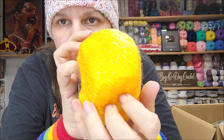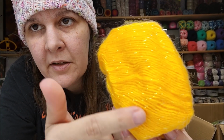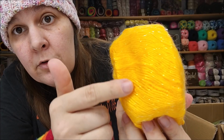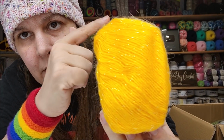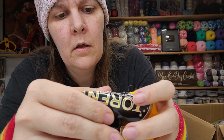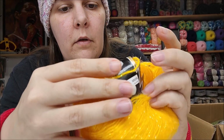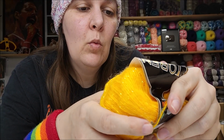So look at the sparkle in it. Oh, that's pretty. This one's really like a sunflower color. So that's about true to color right there that's showing up. You see those sparkles in it? And you can see the mohair in it. Or so let's look at it here. Or the wool, I guess. Not mohair. 71 acrylic.